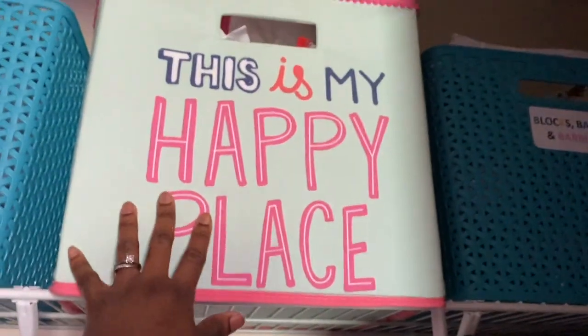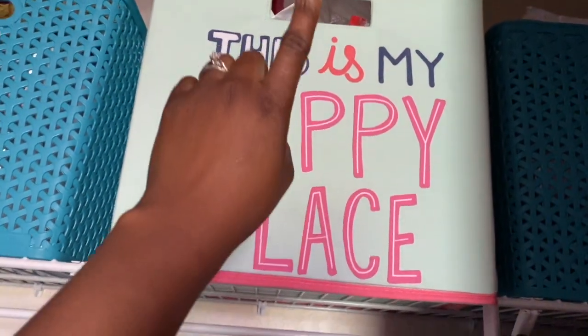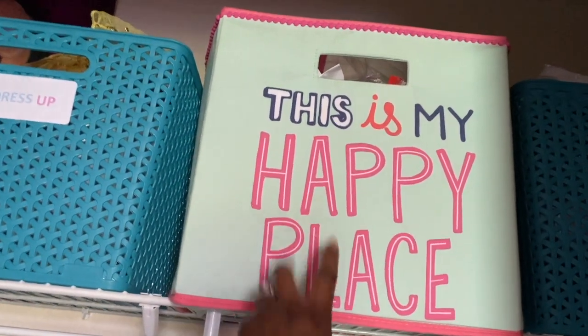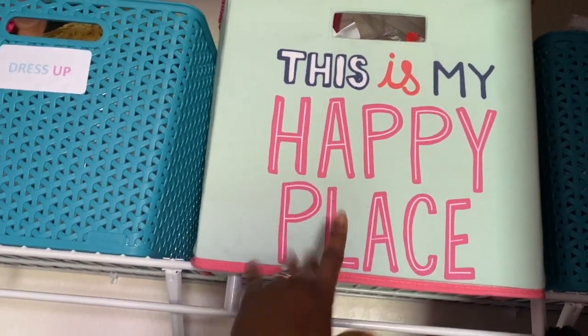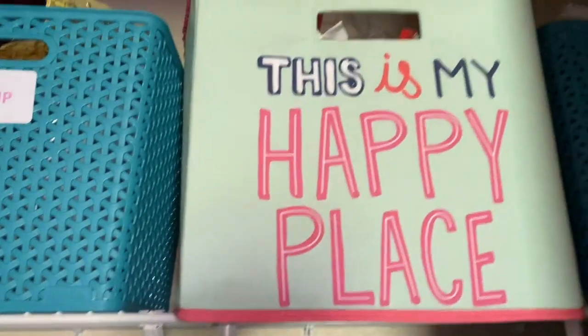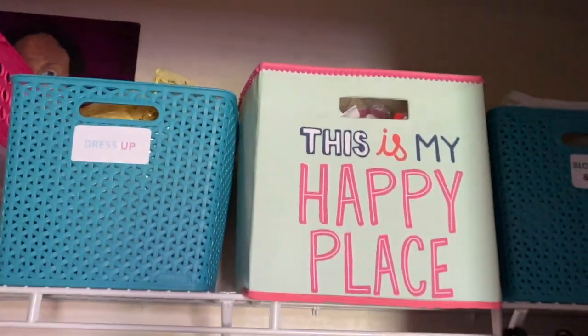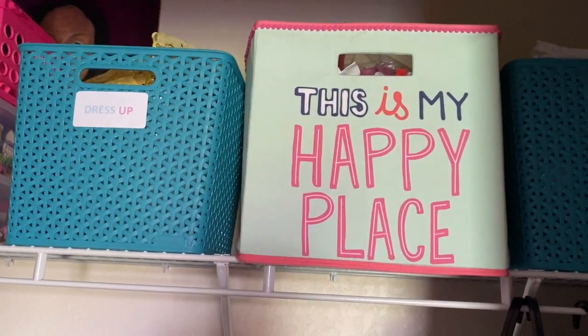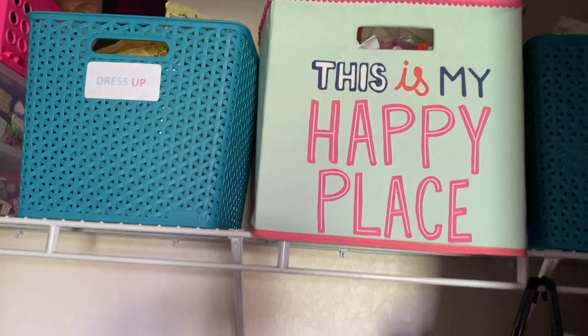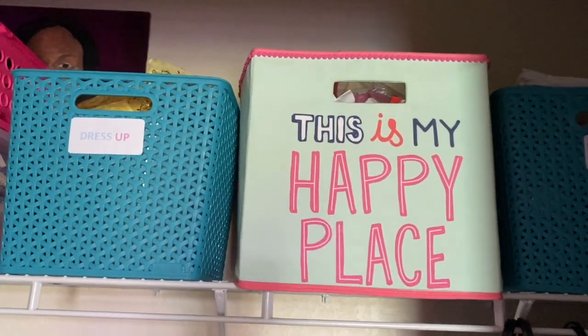And then in here are some more dress-up things. And then this is all the baby doll accessories as well. And we do the same process. If they have a baby doll out, then they can take a baby doll outfit and maybe a couple baby doll accessories at a time out of the bin, and then we swap them interchangeably like that too.